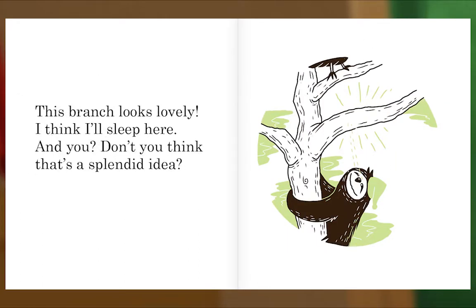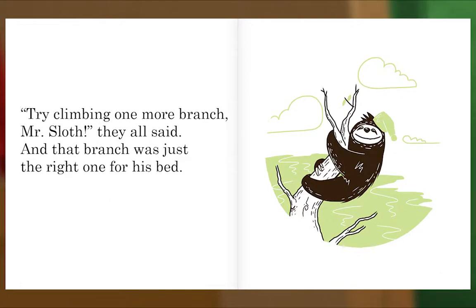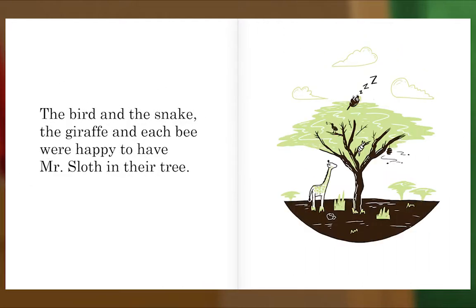This branch looks lovely. I think I'll sleep here. And you, don't you think that's a splendid idea? Oh, no, Mr. Sloth. There's a bird squawking there. You'll never get sleep with that noise in the air. Haw, haw! Try climbing one more branch, Mr. Sloth, they all said. And that branch was just the right one for his bed. The bird and the snake, the giraffe and each bee were happy to have Mr. Sloth in their tree.